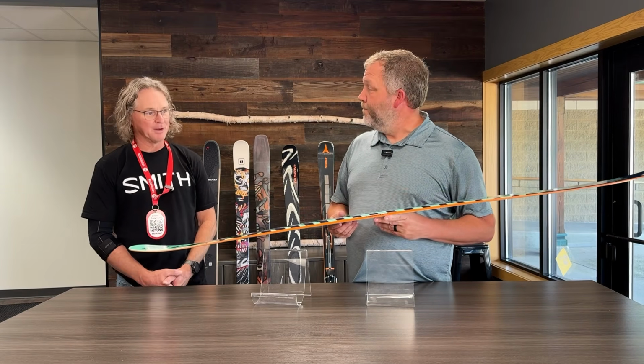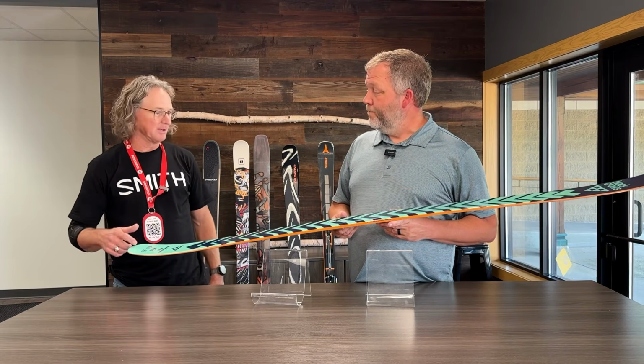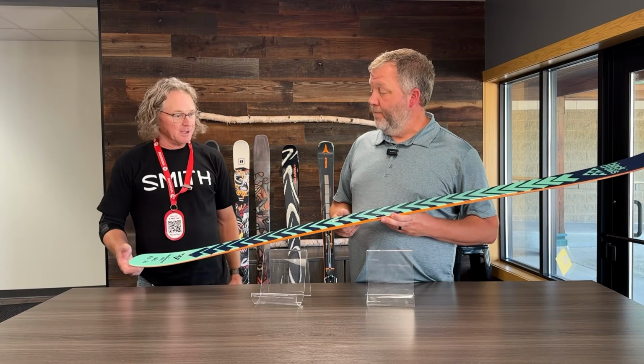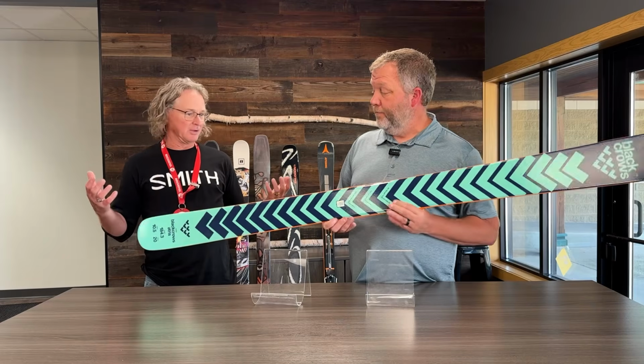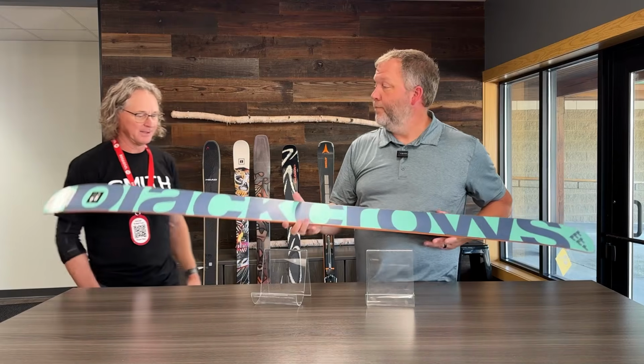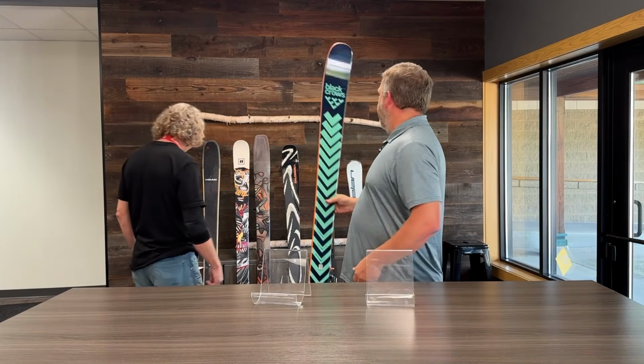And again, my other ski out west would be the 106 millimeter version of a different model. Super fun, and yet I can go in the back bowls at Copper, trees, and I've got that flotation. Yeah, I like that graphic this year. They got cool graphics, top and bottom.